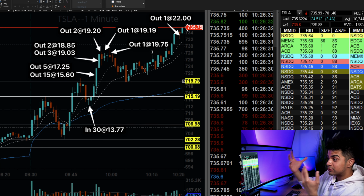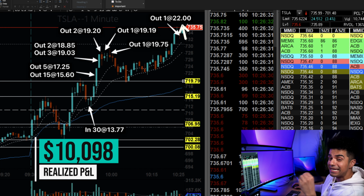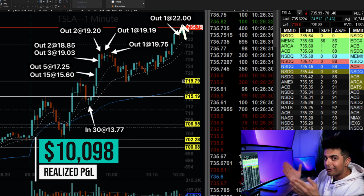I don't care if this contract goes to break even because my entry is really good on this trade. Even if this goes to break even, worst case scenario, I'm gonna lose $500 of my unrealized gains, which was okay with me. But on the next push up, after the break of 735, I took my last contract out at a fill price of 22.00, overall making approximately $10,000 on this trade.